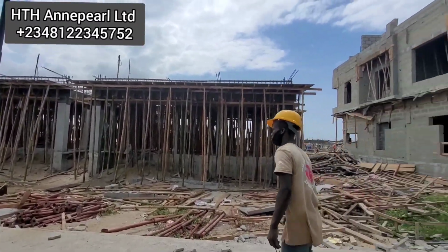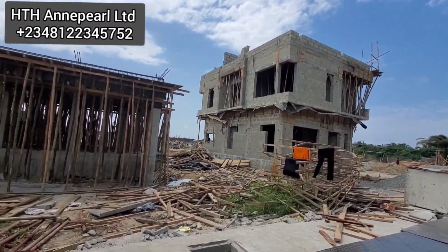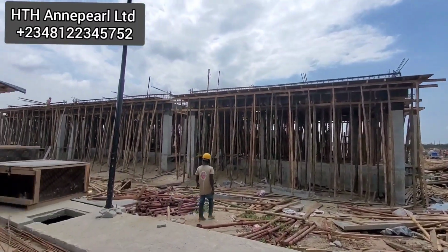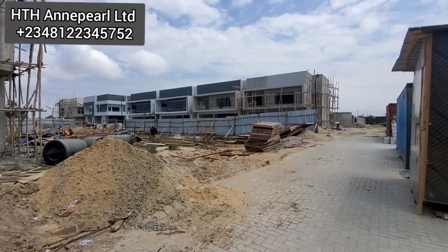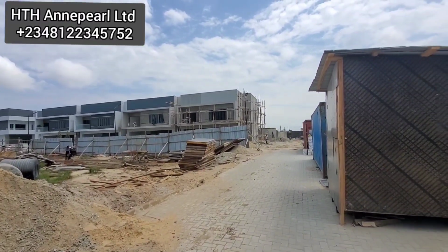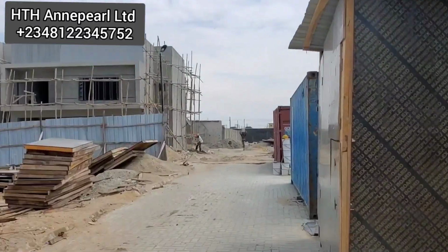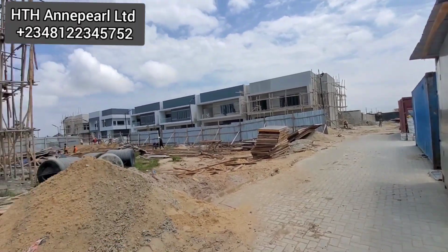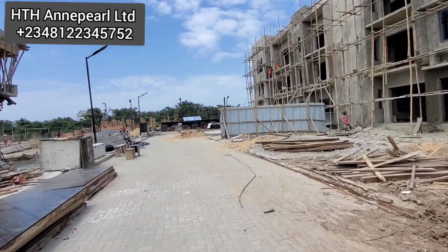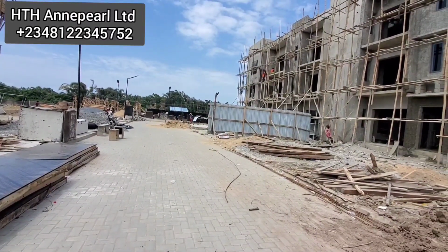so you can see these are men at work, men on site. So buildings are cropping up right here. Buildings are cropping up. Like I said, some are ready. We are working so hard to make sure it's ready, and you can see at the last end it's already fenced, so these are safe property. And so you've got to realize the benefits of owning a unit right here.